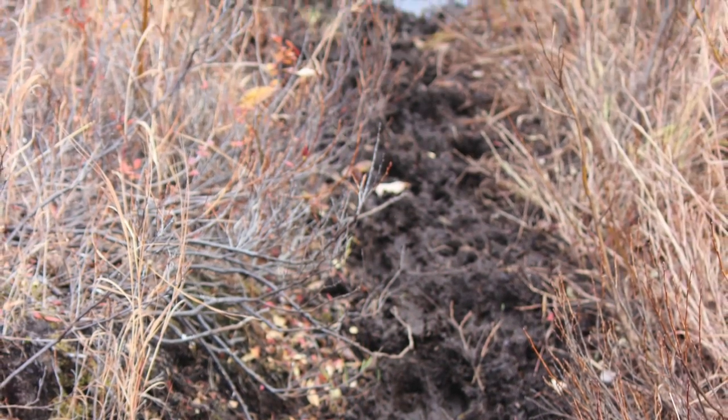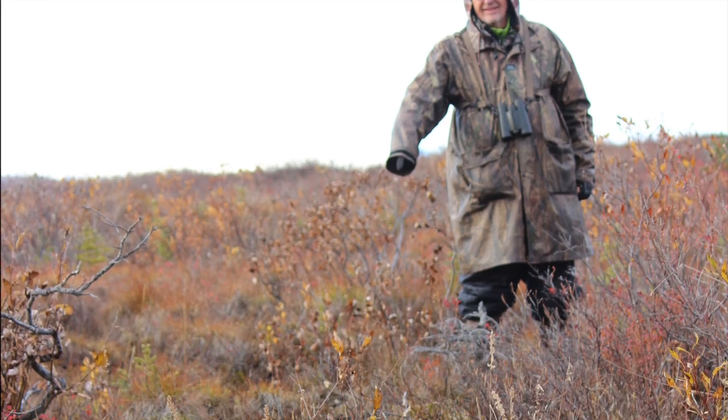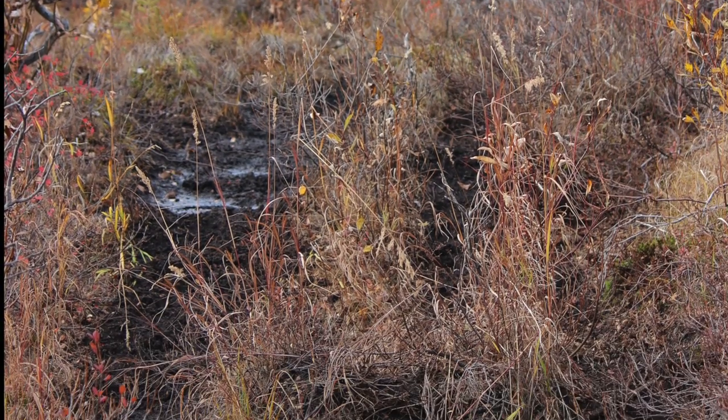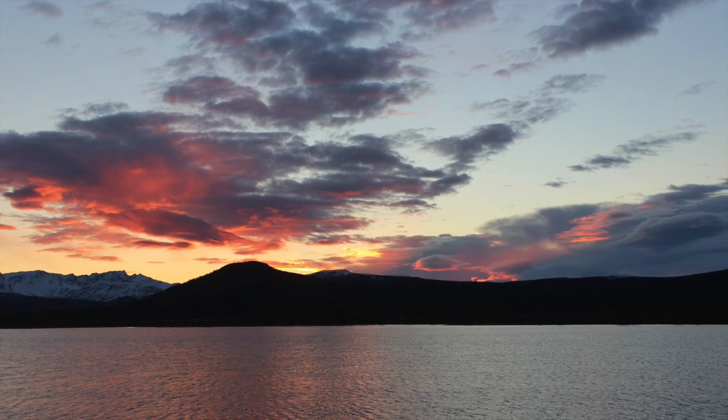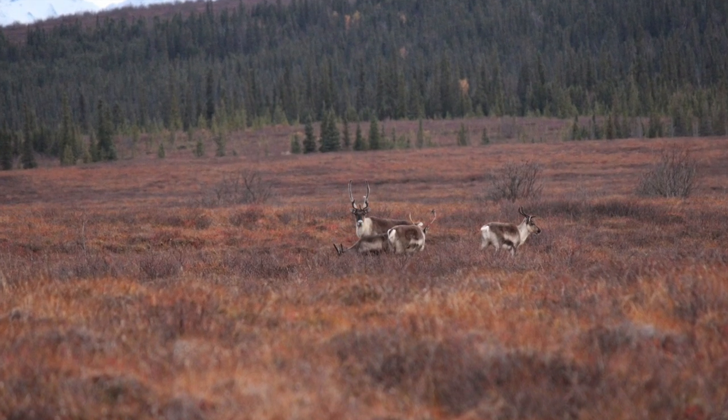Anyway, they left us a nice trail as a reminder that they had been through. And we went to bed the first night knowing that we were in a pretty good caribou area and excited to go hunting the next day.